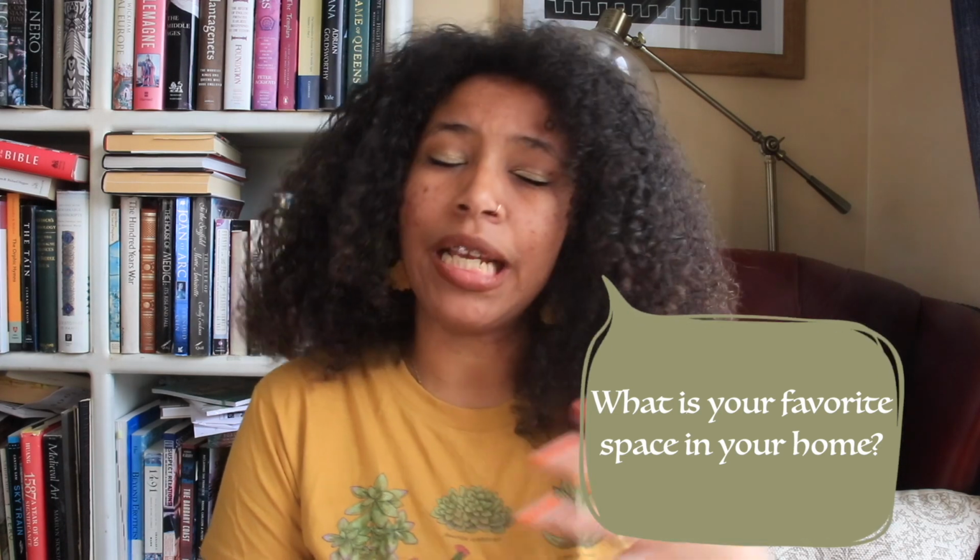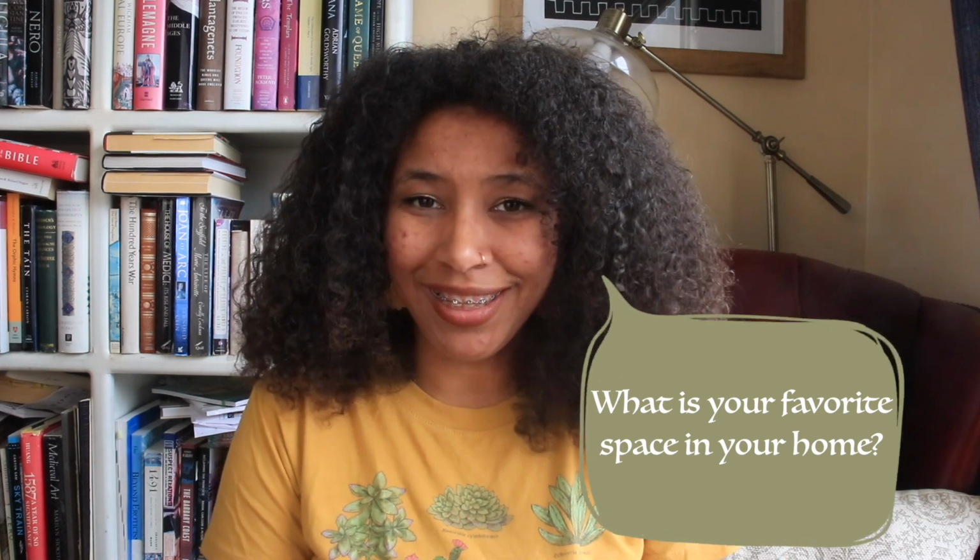My favorite space at this junction is my kitchen. Yes, it is a little bit janky, but it is slowly becoming the room in the house that I resonate with the most. So that's my favorite room.